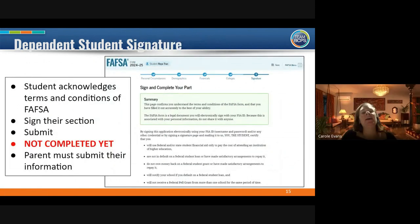And I want to add, 20 seems like a lot, but for schools that they may be on the fence about, there's no fee for however many schools you put on the form. It doesn't count against them at all.